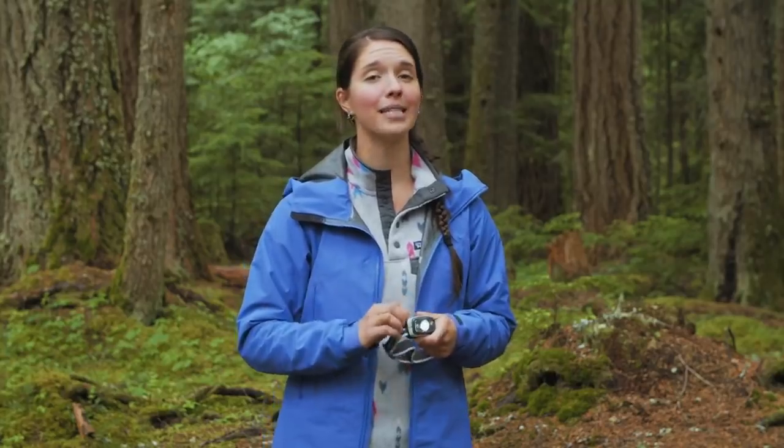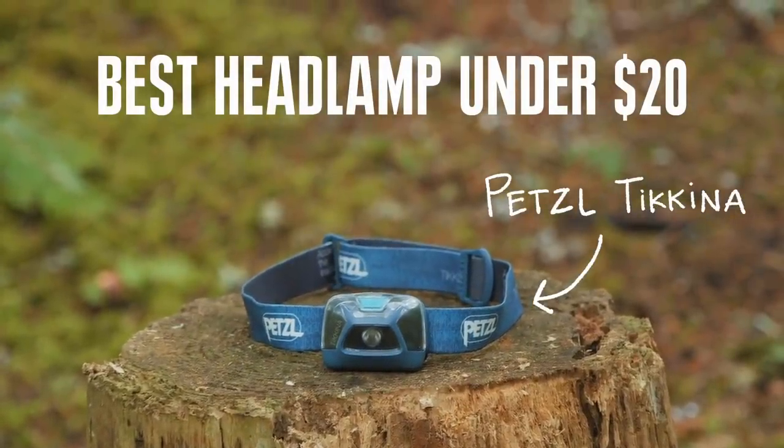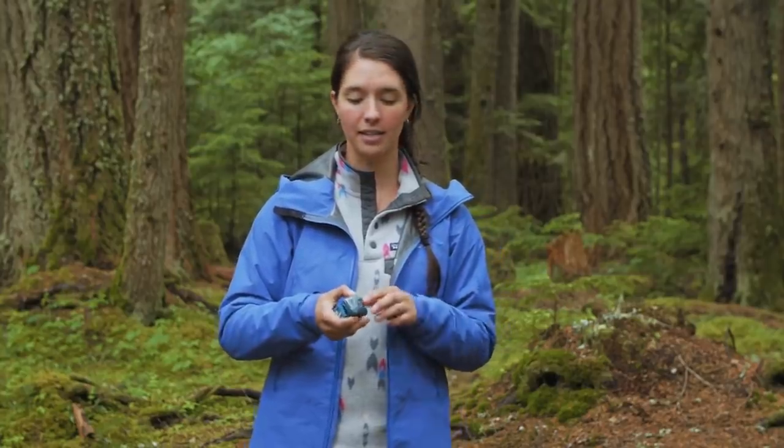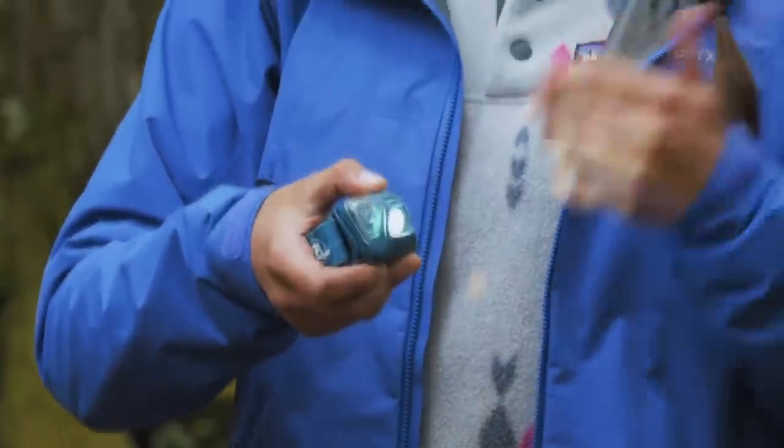That's about it for the Spot 325, and our next category is best headlamp you can get for under $20, and for that we chose Petzl's Tikina. The Petzl Tikina is just a really good value headlamp. You get about 250 lumens of light at the maximum setting, but there are three light settings on this. So there's the low light setting, the medium light setting, and then the max 250 lumens light setting.